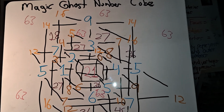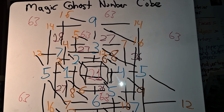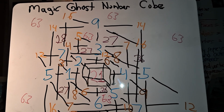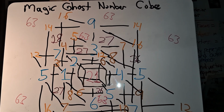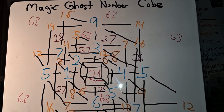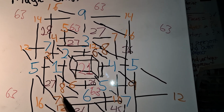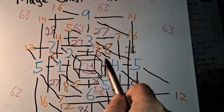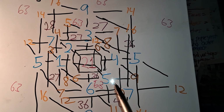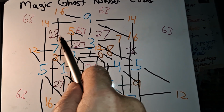But the reason I wanted to make this video and post it is because I don't think people understand the significance that magic hybrid number cubes have made to me. They're probably the greatest discovery I've made of these magic ghost number cubes ever since I discovered the ghost numbers themselves in 2020. The central ghost number, the inner ghost numbers in purple at the inner corners, and the outer ghost numbers, which are all the same, 63.